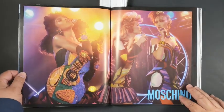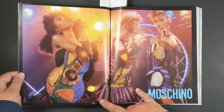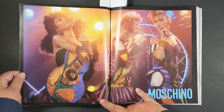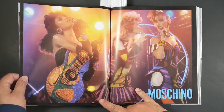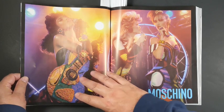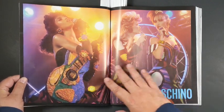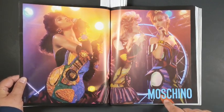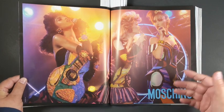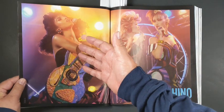If you look at these costumes, these outfits, this is a Jeremy Scott inspired runway show, September 2019 in Milan, Italy. It was a Picasso-specific runway show. All these outfits got repurposed to this Moschino advertisement shot by Steven Meisel. And the models are really working.